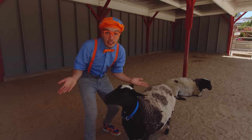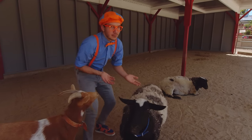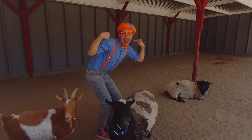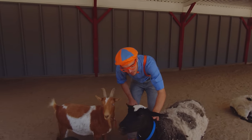But it's really important to not cut all the hair on the back of the sheep so that they don't get too hot in the sun. Yeah, it's kind of like wearing a hat, but the hat is on your back. Whoa, that's so silly. Whoa.